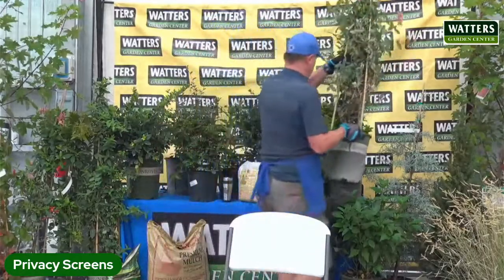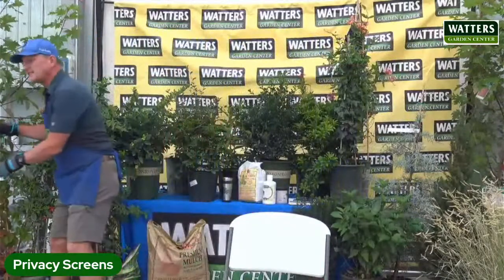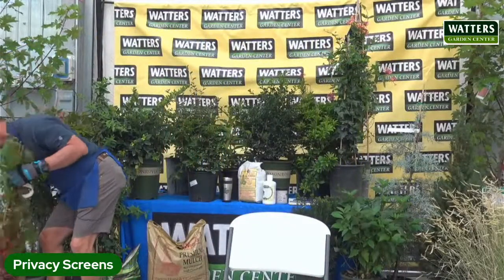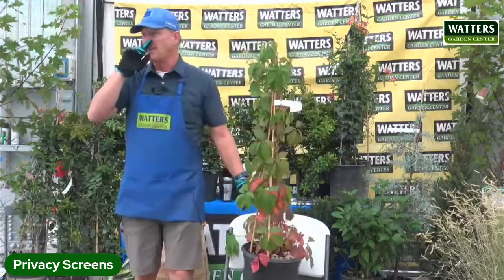Shade or sun? Oh yeah, this is a sun lover. I would say at least 6 hours of sun. This is our local native. This one grows throughout the Bradshaws, throughout the mountain ridgelines. You'll see this growing wild.